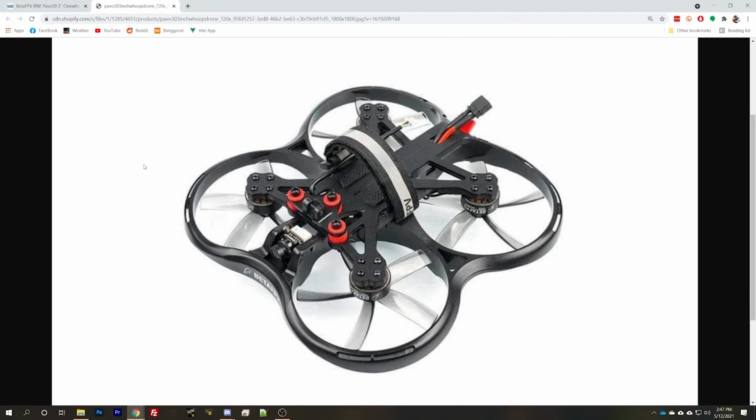So it looks like this is the BetaFPV Pavo30, which is a 3-inch version of the BetaFPV 95X. Larger motors, 5-blade props, heavier, but presumably more thrust as well. I always thought the 95X was... You really have to want a tiny cinewhoop to go down, because those 2.5-inch props are so much worse. And those small motors are so much worse than even 3-inch. Yeah, 100%.